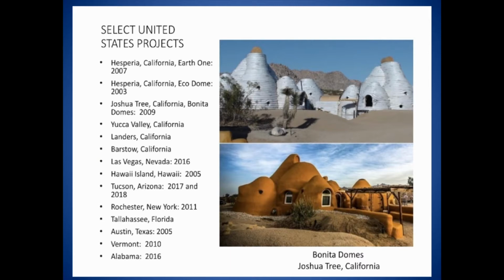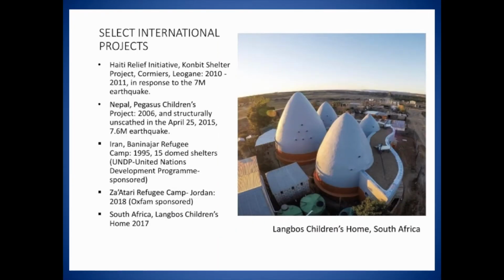So at this time, here's some locations where Super Adobe structures have been built, and a lot of these have been permitted. Earth One in Hesperia, Ecodome in Hesperia, Bonita Domes in Joshua Tree, we built in Yucca Valley, Landers, Barstow, Las Vegas, Hawaii, Arizona, New York, Florida, Austin, Vermont, Alabama. Also around the world, Haiti Relief Project in Nepal, the Pegasus Project, the Banjar refugee camp in Iran, refugee camp in Jordan with Oxfam to help Syrian refugees, and South Africa. And this image is from South Africa, the children's home.